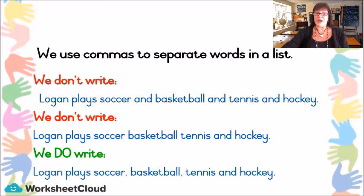But we do write, "Logan plays soccer, basketball, tennis and hockey." Did you see how there was a pause every time there was an orange comma? Let's read it again. Logan plays soccer, basketball, tennis and hockey. And that sounds way better than saying it without pauses, because that's a little bit confusing to listen to.